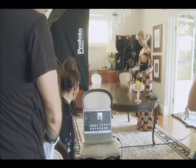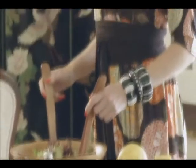One of the shots from this series, she's preparing a salad for guests that are about to arrive. So just very simple little ideas.